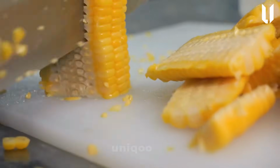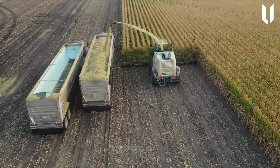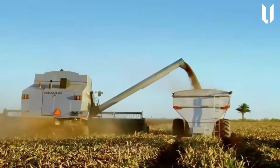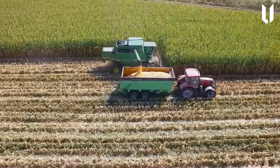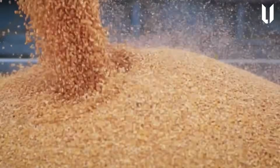The process starts with harvesting yellow corn, chosen for its crisp texture. Machines cut the stalks, separate the cobs, and remove the husks and waste. Rotating cylinders strip the kernels, which are then cleaned by fans and stored. Once full, the harvester transfers the kernels to trucks that deliver them to the factory.